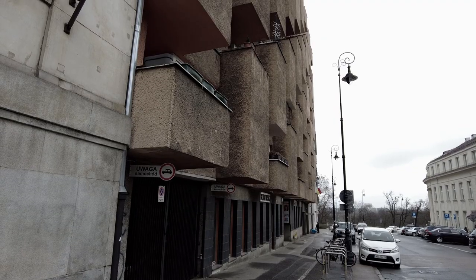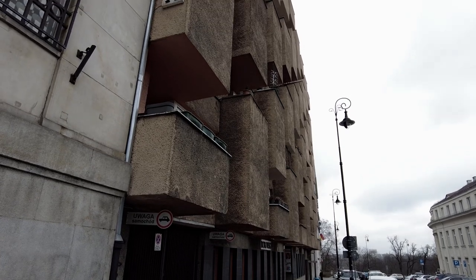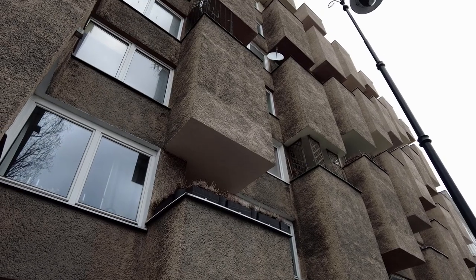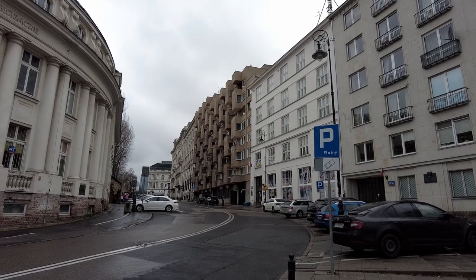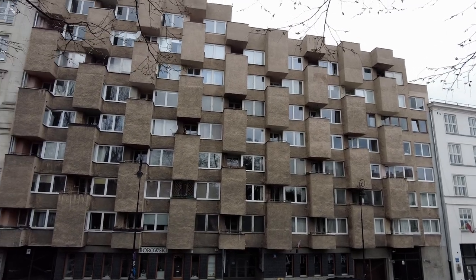A few meters from Warsaw's historic old town, you can find this building. It doesn't fit the neighborhood, but hey, its balconies look like they are floating in the air. I mean, the thing about brutalism is to see the beauty in the ugliness.